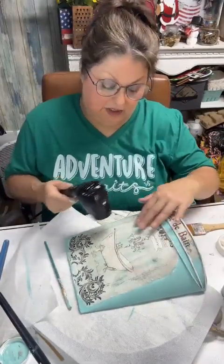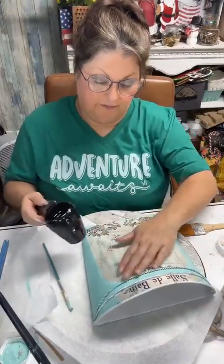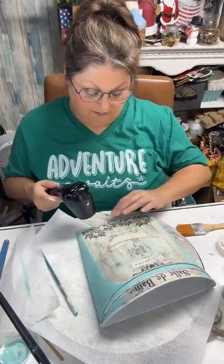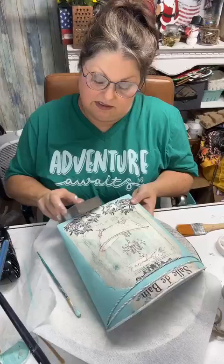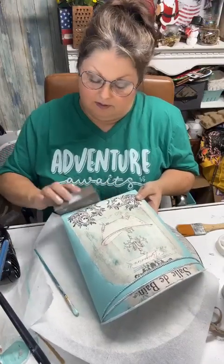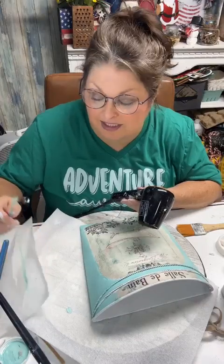Is that Joy Lynn? I like how you spelled your name there. That is pretty. Aw, thank you, Debbie. I think I'm gonna go ahead and put a coat of Mod Podge on it. I'm gonna sand this right here just a little bit because I got some wispies off that paper. There we go. Just a few little ragged hairs. Thank you, Linda.